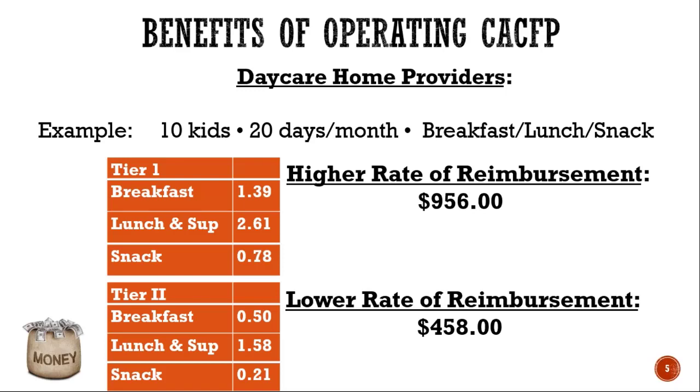This is an estimate of the amount of reimbursement a daycare home provider would receive for a month of operating the CACFP if they cared for 10 kids, were open 20 days in the month, and served breakfast, lunch, and a snack to each child in their care. This estimate is a little high because I did calculate the figures assuming that every child would be present for every meal and snack.